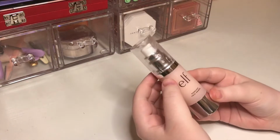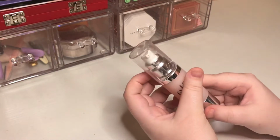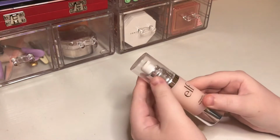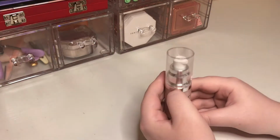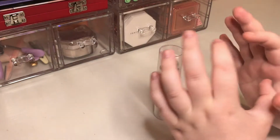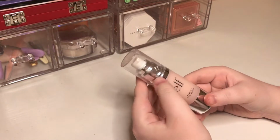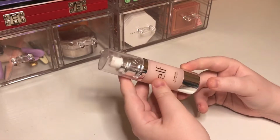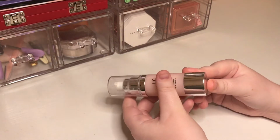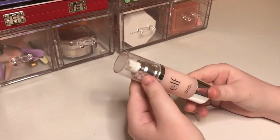Next, I have this e.l.f. Poreless Face Primer. I don't really like this stuff. I learned a little while ago, probably in late 2019, that I don't look good with pore filling primers. The only one that really works on my skin is the other e.l.f. one, the Poreless Putty one that's in that little container. That one works great, but this one is just a little bit too much like spackle. And it smells really weird, like mildew for some reason. I'm maybe a third of the way done with this, but maybe somebody else can use it.